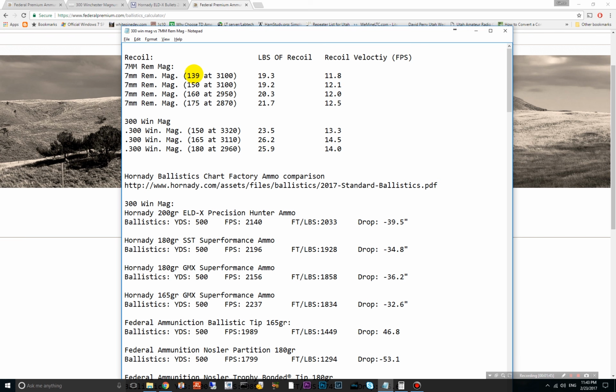And that's with the 139 grain. The 150 grain is actually a little less, but it's traveling back faster. And then the 160 grain is a pound more, 20.3 pounds, 12 feet per second. The 175 grain is 21.7, 12.5 feet per second. So that's going to kick you pretty good. But if you notice, even the biggest here doesn't recoil as much as these down here. The 165 grain is the biggest at 26.2 pounds of recoil, moving back 14.5 feet per second.